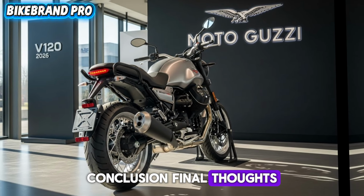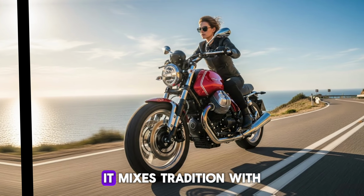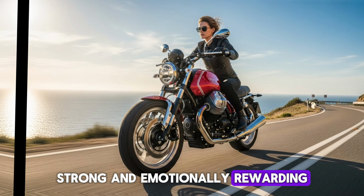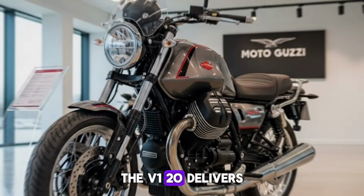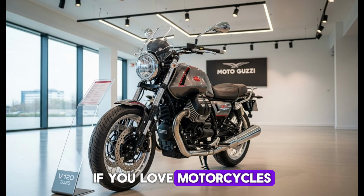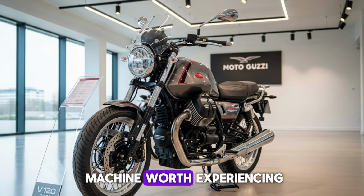Conclusion, final thoughts. The 2026 Moto Guzzi V120 represents a major transformation for the brand. It mixes tradition with cutting-edge engineering, creating a motorcycle that feels premium, strong, and emotionally rewarding. For riders who want something different from mainstream options, the V120 delivers power, comfort, technology, and unmistakable Italian character. If you love motorcycles with soul and modern capability, the 2026 Moto Guzzi V120 is a machine worth experiencing.